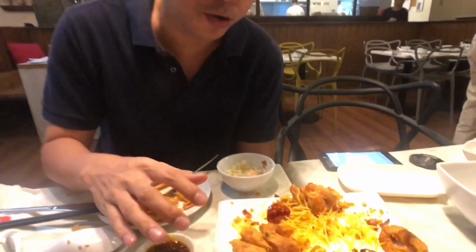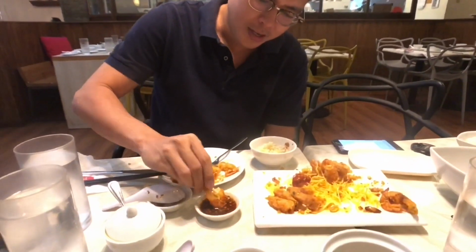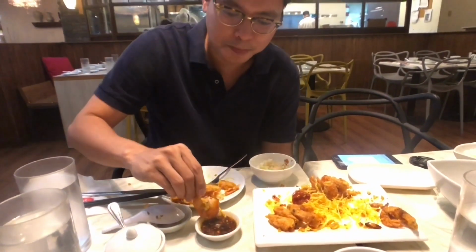Up next, a new dish from their chef's specialties. It's the crispy pepper shrimp, and it was quite a generous amount of shrimp served on a bed of fried potatoes, peanuts, and even fried chili. What's interesting about this shrimp is that you can eat the skin as well, because it's been deep fried, so it actually turns out crispy.